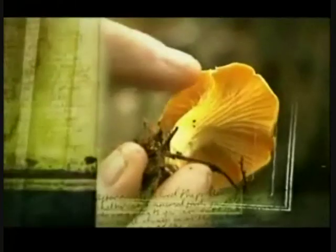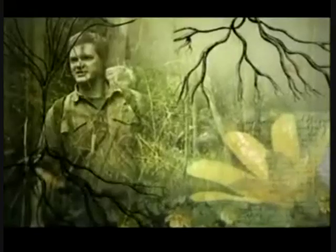Wild food, that's what hunting and gathering is all about. This is a journey into Britain's ancient way of life as we attempt to find the foods eaten by our hunter-gatherer ancestors.